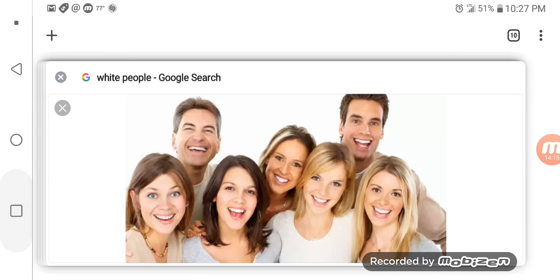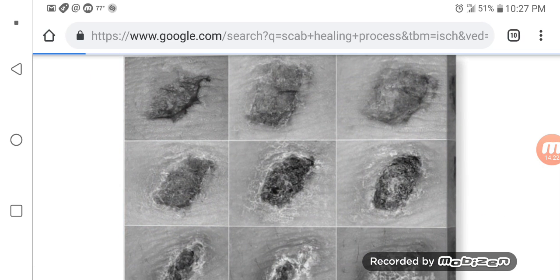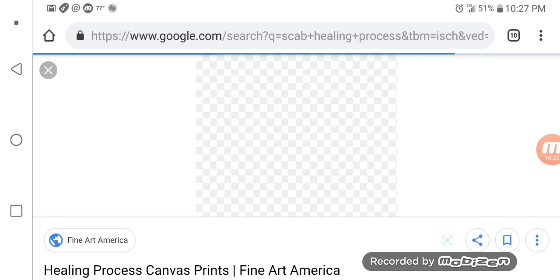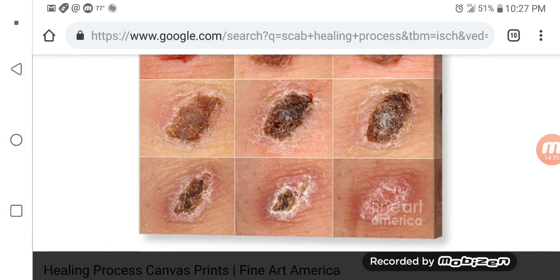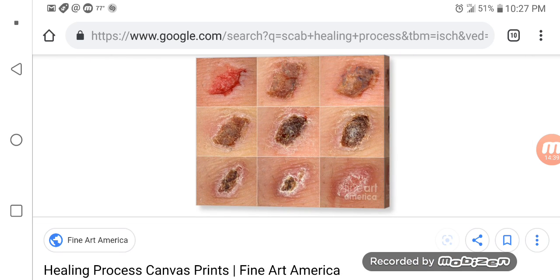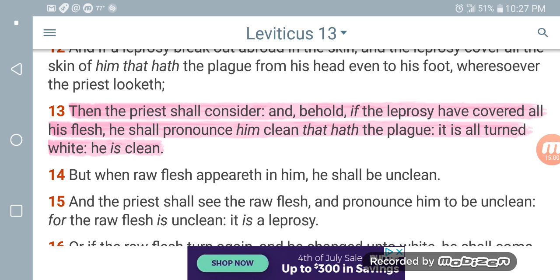All right, let me go back. The earlier one, when it said clean, was talking about if you have a scab. It's talking about if you're a Jake or Israelite, you got a scab and it was going through the healing stages. Like I said, this picture right here towards the end kind of shows it, but if it's white and it's not spread, it's just a scab. That's what they were talking about. Then they're gonna be like, oh no, he's good. It's just a scab. He's gonna heal up. It's okay, he's straight. But then they were talking earlier about the other clean leper, the one I just read. It's talking about if you're an Edomite, man. And it says, but when raw flesh appeareth in him, he shall be unclean.